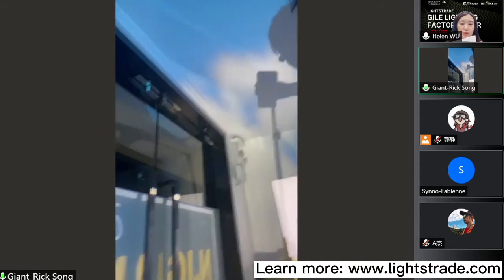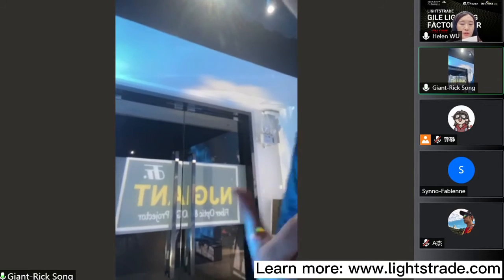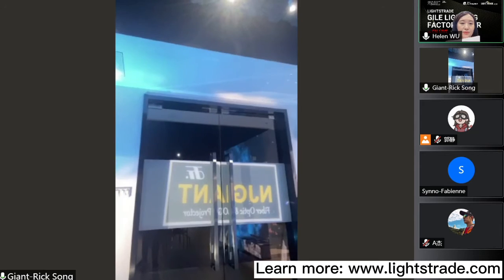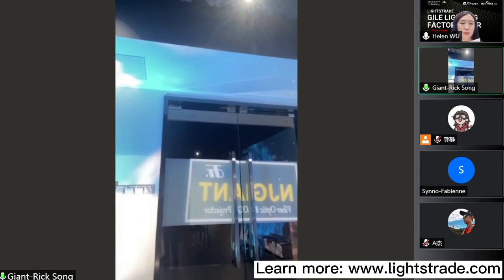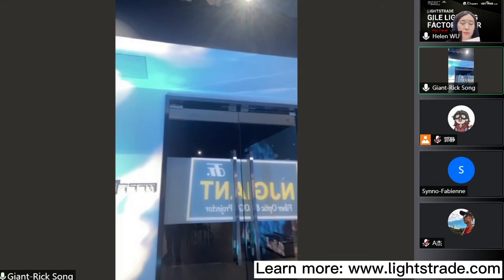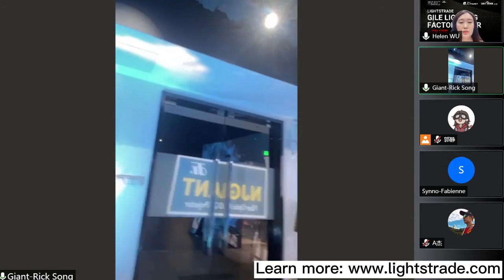Another effect is here. You can see the ceiling is like a blue sky, you can see the skyline. Just one projector can cover around 20 to 30 square meters. Just using one projector, you can get a 20 square meter sky. It is very efficient.